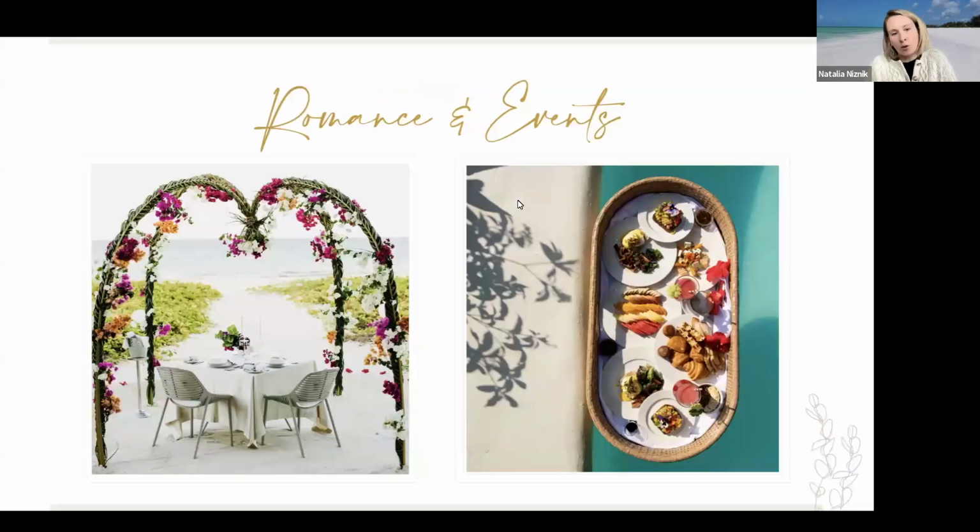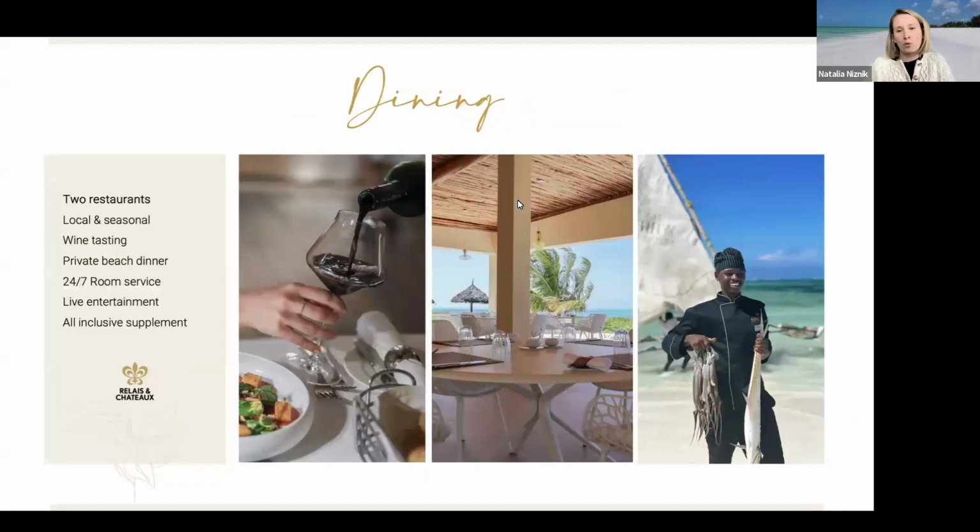And of course, we are also very keen on organizing romantic events, occasions, birthdays, family trips, anniversaries. We can organize something very personal and tailored to our guests who wish to celebrate something special.